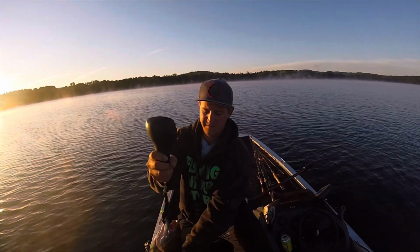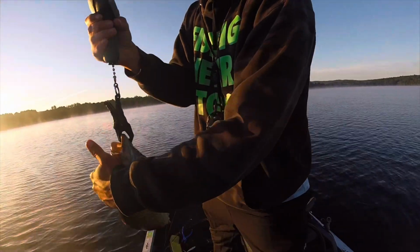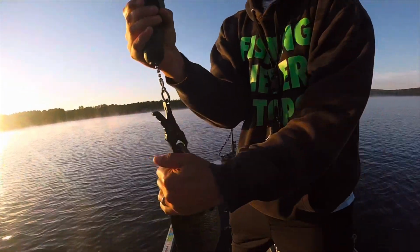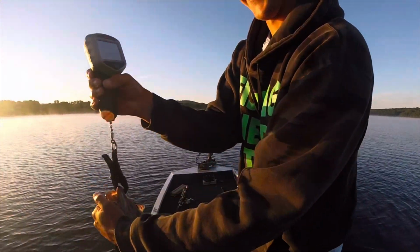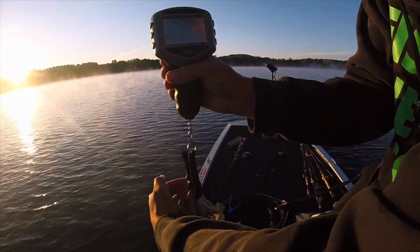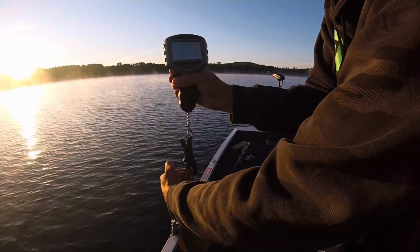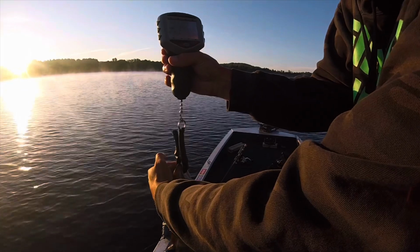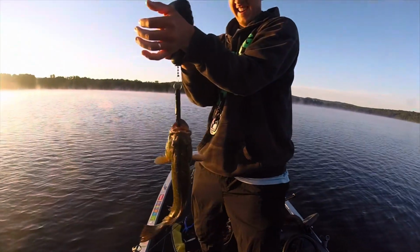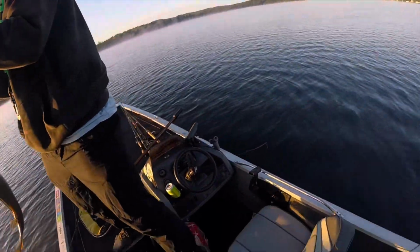What do we got, baby? Sit still. Good luck. Not these Vermont smallies. Here we go. It's beefy for this little pond, guys. It's nuts. What do we got? 2.44. Right on the money. All right. Our first fish of the day, guys. 2.44. We'll take it. We're in the money. Let's go.